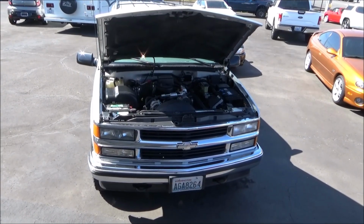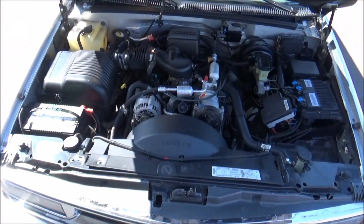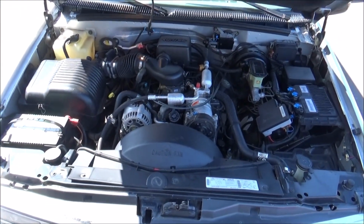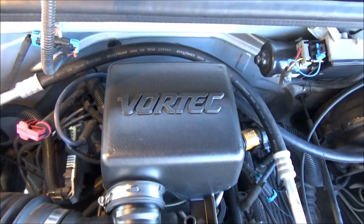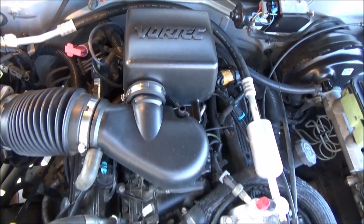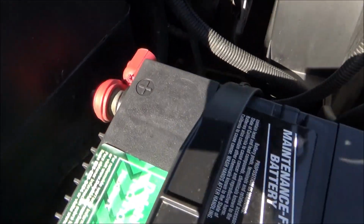Powering this Tahoe is GM's Vortec 5700 5.7-liter naturally aspirated V8 engine. It's a cast iron pushrod power plant with 2 valves per cylinder. Horsepower is rated at 255 at 4,600 RPM, and torque is rated at 330 pound-feet at just 2,800 RPM.